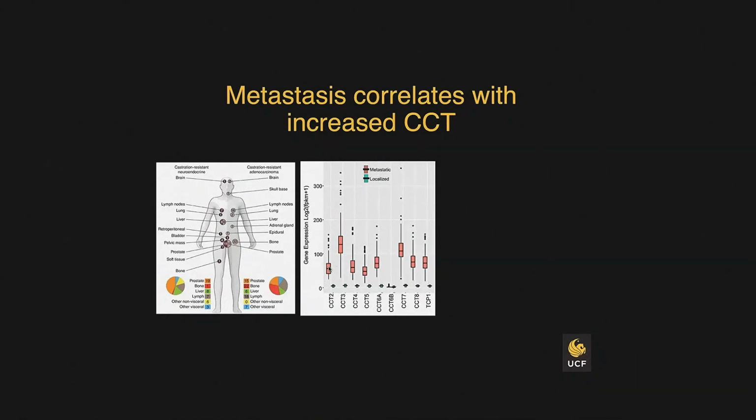When you start looking either at lymph nodes, liver, when it starts to spread throughout the body, those levels of CCT just skyrocket, 30 to 50-fold changes. And again, this is not data from my lab. This is data mining all the data that's out there right now in the field. So again, showing that trend.